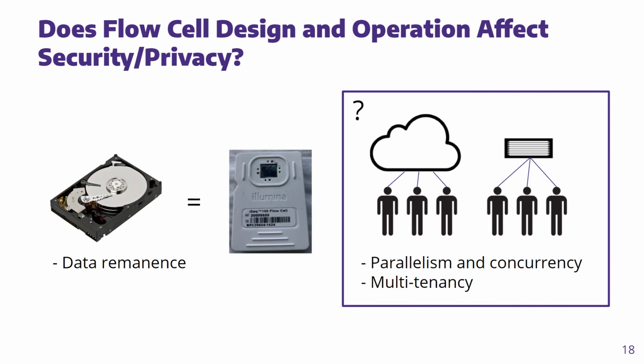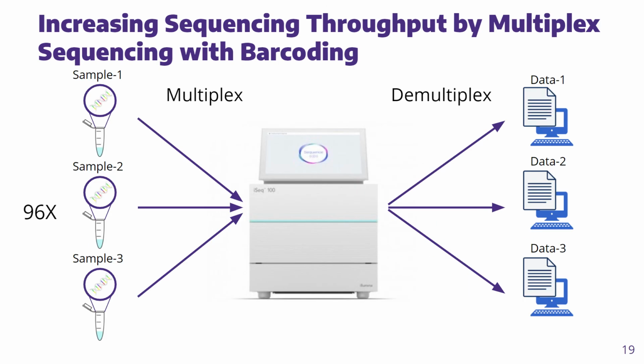The second question we had with regards to flow cells and security and privacy was how issues of parallelism and multi-tenancy could affect security and privacy. In particular, we were interested in studying the security and privacy implications of a multiplexing procedure that's done often in high throughput sequencing environments. This process allows up to 96 separate unique DNA samples to be concurrently sequenced on the sequencer on the same flow cell at the same time. And then later, the data from that sequencing run is demultiplexed into data for each of these individual samples.